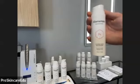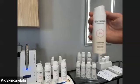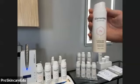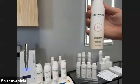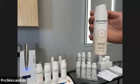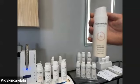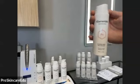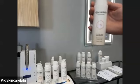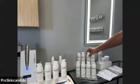So for special events, or let's say you've taken on nanofusion and you want to introduce it to your clients, create a nanofusion lip treatment. You'll simply apply the plumping serum directly on top of the lips and then move the nanofusion pen over the lips to help infuse all of those wonderful active ingredients. So you'll get a beautiful plumping when you utilize this serum along with nanofusion.